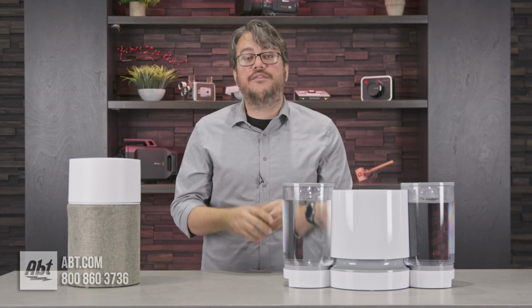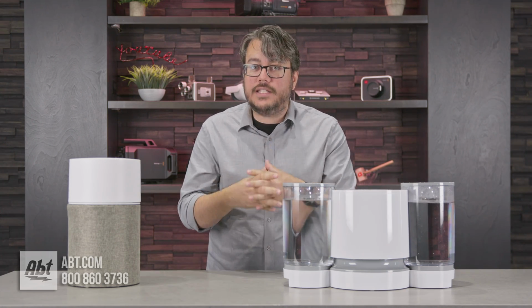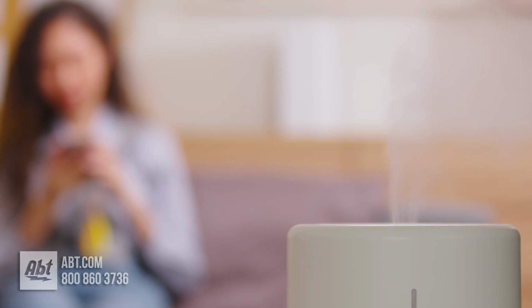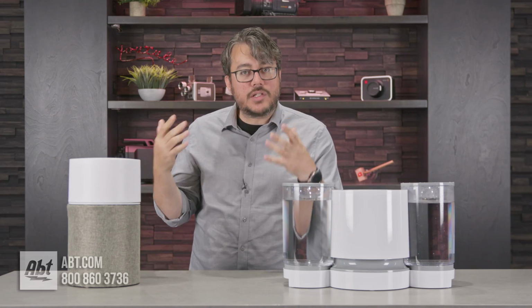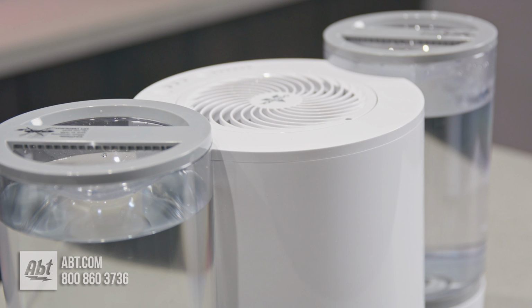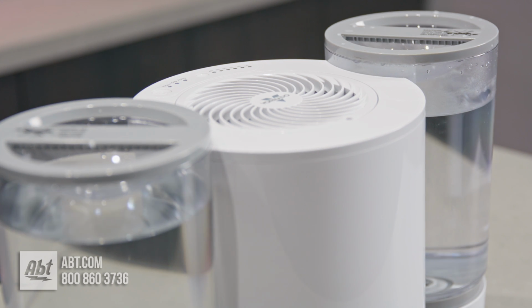Ultrasonic models vibrate the water really quickly to create air bubbles. You end up with a really fine mist that helps with scratchy throats. It's cool, quiet tech, but you'll probably pay more for an ultrasonic one than a basic or cool mist model.